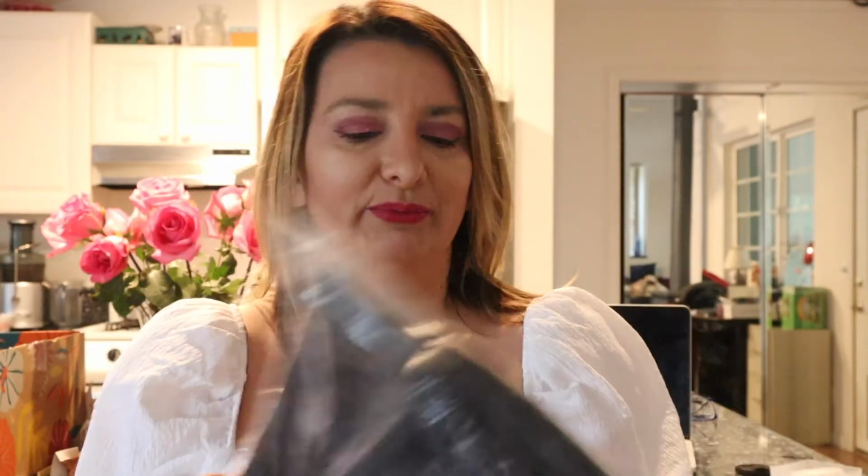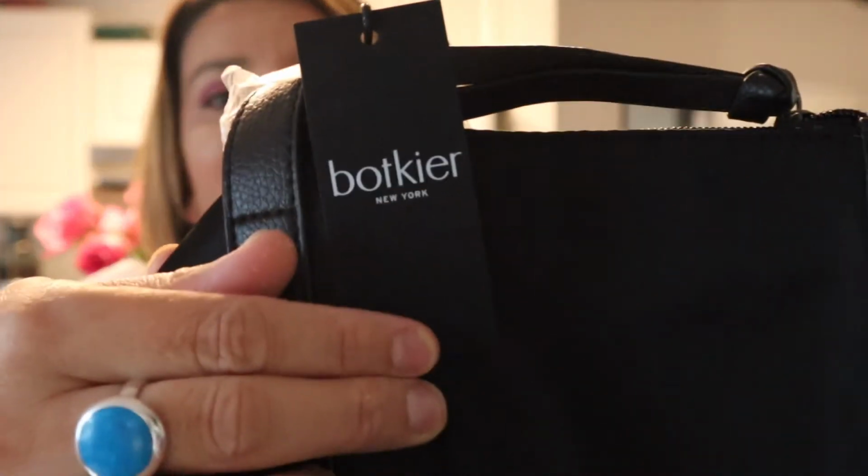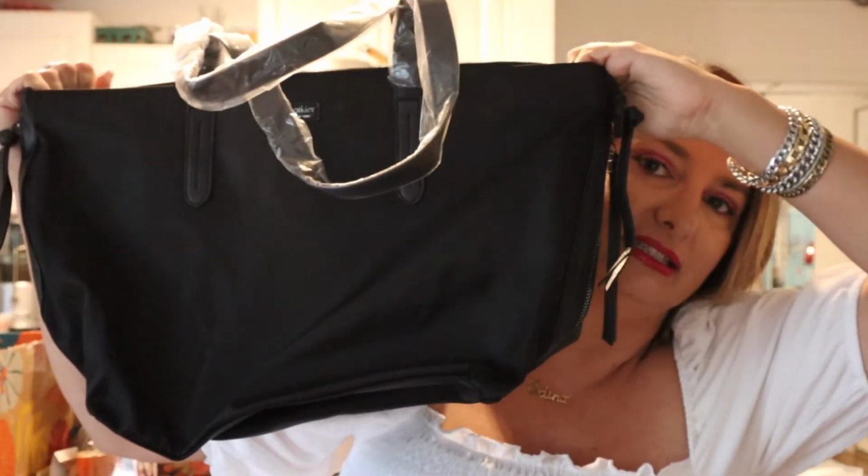This was in the first or the second category. You could choose like Botkier, that's the company, Botkier backpack, or this tote bag. And I chose the tote bag. It's the company called Botkier. This is better like this. And this is a black tote bag. It's like a nylon tote bag. I thought it was gonna be bigger, by the way. This is not a really big size, but that's how it looks like.